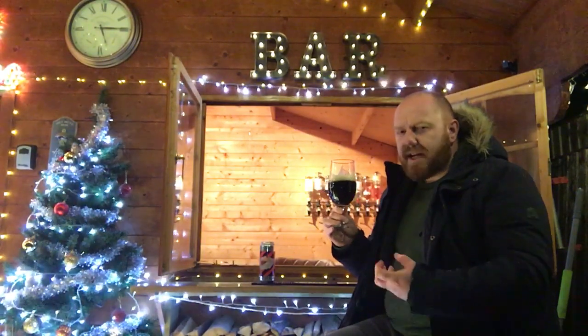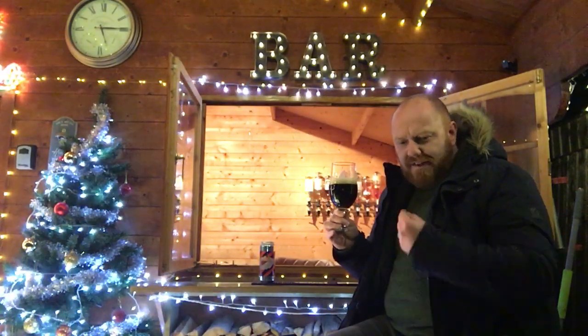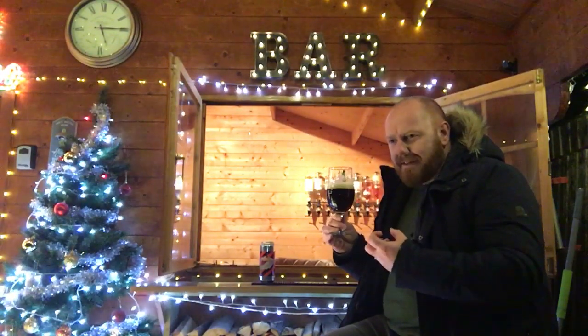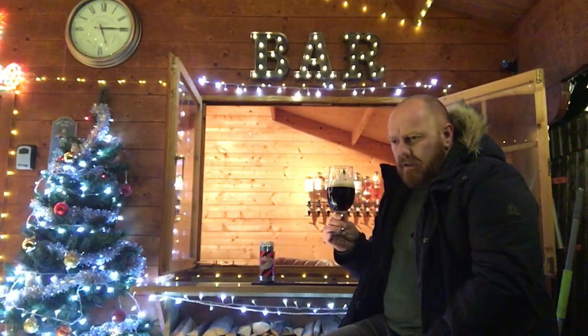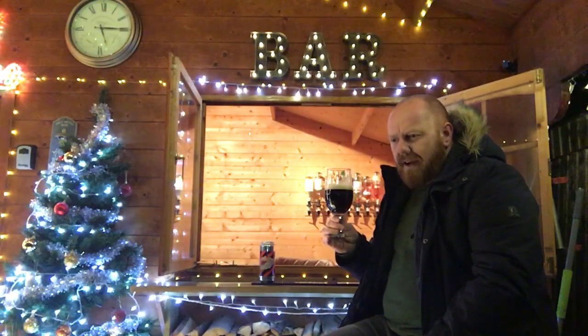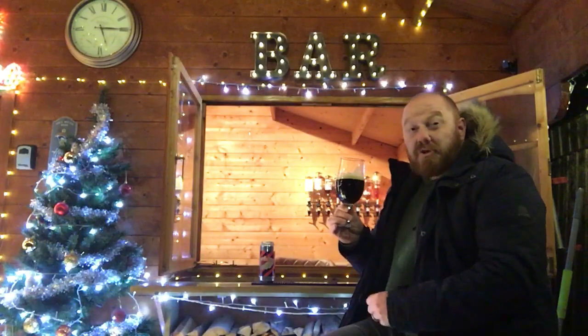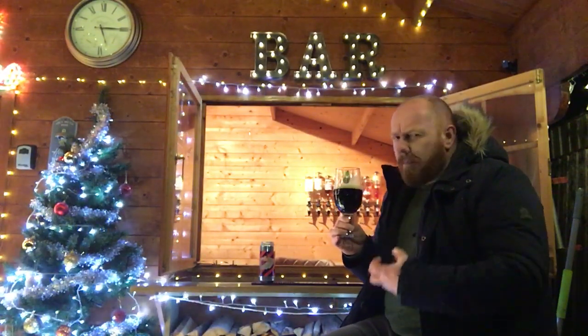And almost as soon as it hits your tongue, the cinnamon is there. Very subtle, sweet and spicy, this one. Lots of cinnamon. I might even guess there's a bit of clove in there as well. Subtle ginger flavour to it as well. All about the winter spice.